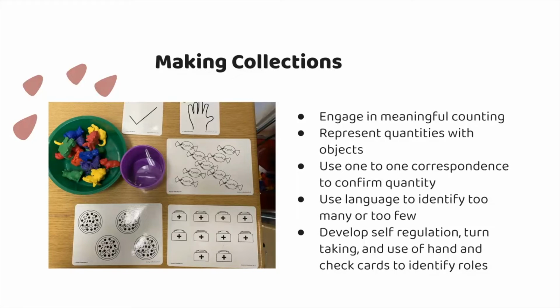As you go through the year, the arrays will change. You might have circles, you might have X's. And then even more challenging, you might have a variety of objects. So there might be a card with ambulances and airplanes. So that would be a different kind of collection that we would do. So these are all for meaningful counting. We're representing quantities with objects. We're using one-to-one correspondence. We're using language. That whole concept of too few or too many is a big deal. And there's that self-regulation and turn taking.